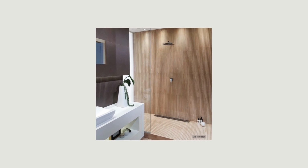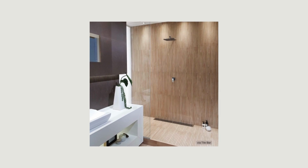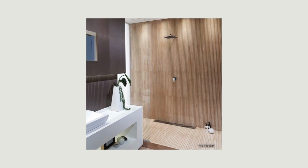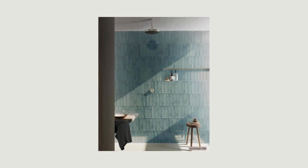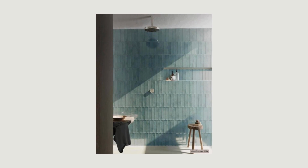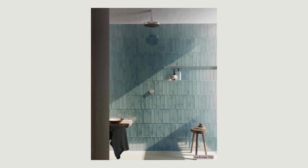Texture can add a lot of visual interest, but in wet areas like a shower, it's a dust and mildew magnet that's really difficult to keep clean. If you want a bit of a textured look with better cleanability, look for a tile with some soft patterning for movement, but that's still relatively smooth for cleanability.